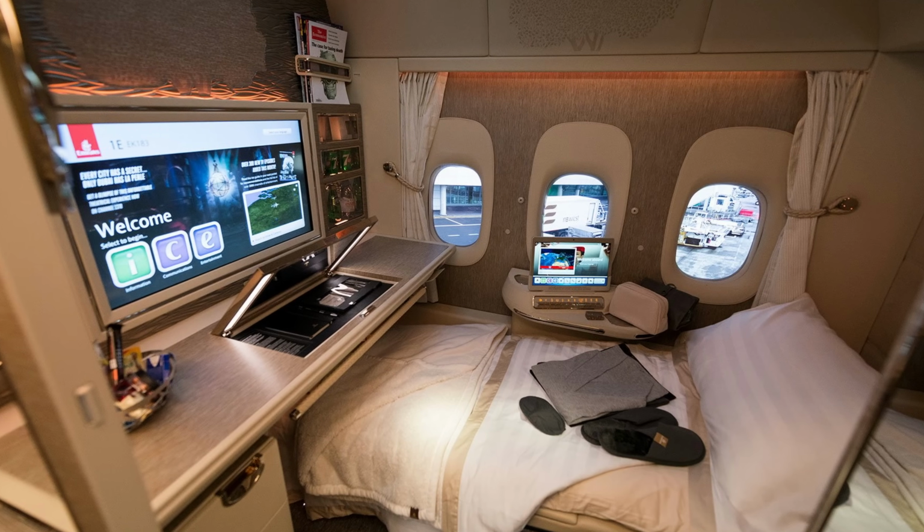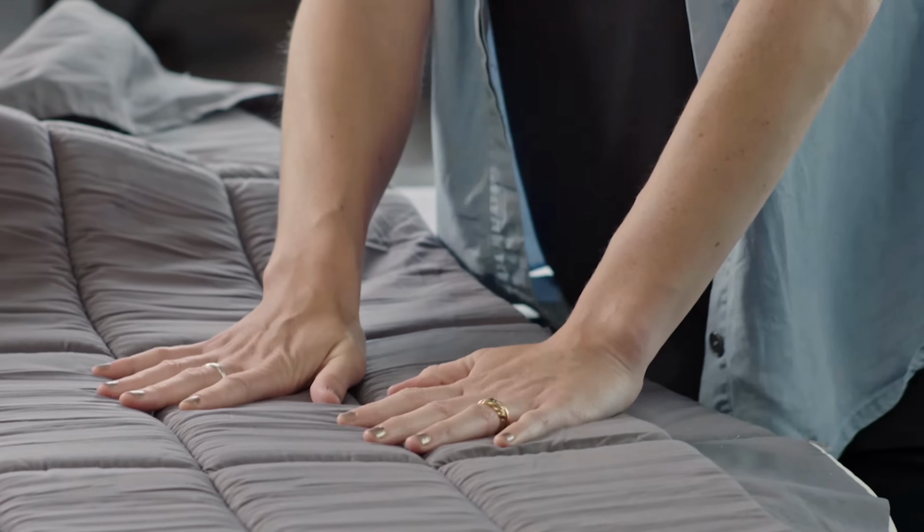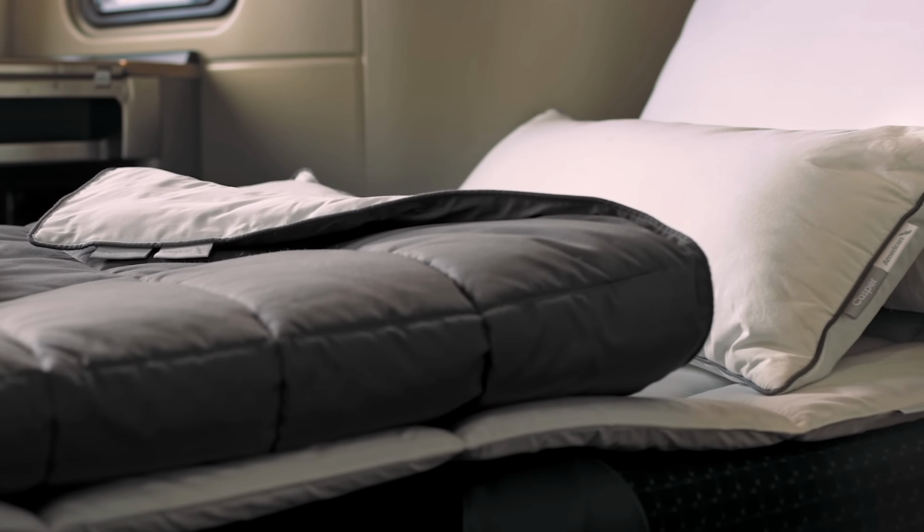It's not like it's a mattress. Sometimes I see photos of these Emirates flights, and it literally looks like a mattress. It is still almost like sleeping on a couch. It is similar to that, which when you're in the sky is a luxury. I know even American Airlines just introduced a Casper mattress topper, so that gives Delta some competition.